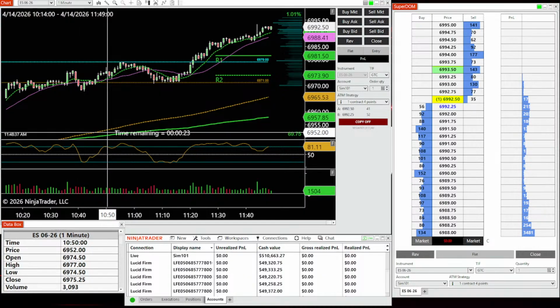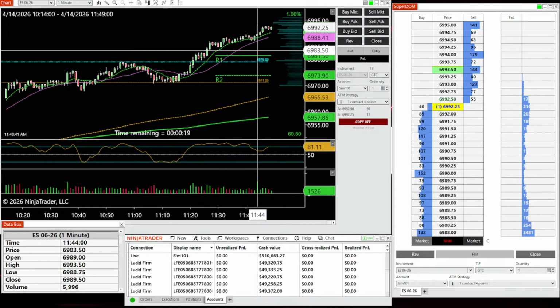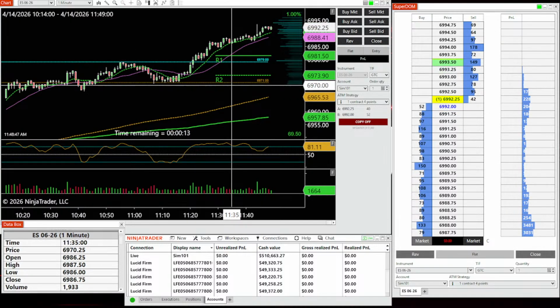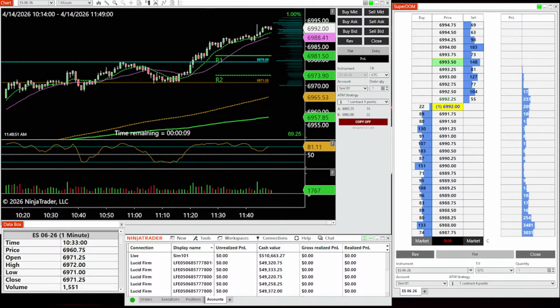And let's see if I can do it. Oh, we hit the 93. So I'm not in it. I'm not going. Come back 2 o'clock and see if we had any pullbacks, and see if we can get some setups.